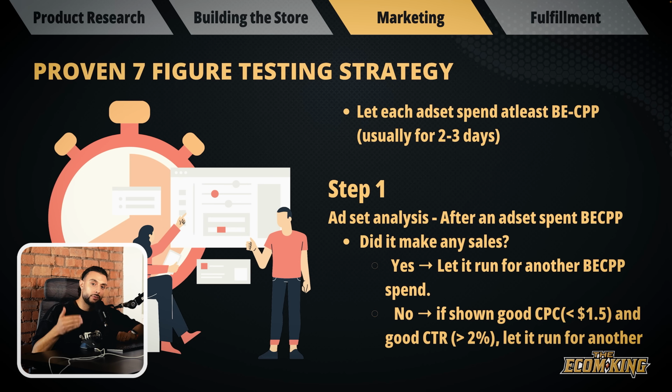But the main rule that I look for is you want your ad sets. So let's say you got 5 ad sets. You want to make sure that each one of them has spent your break-even cost per purchase. So let's say, for example, it's $20 to break even. Then you want to make sure that each ad set has spent at least $20 before you start reviewing them. So if you've got 5 ad sets, times that by 20, that's how much your campaign should have spent for you to then review the ads.